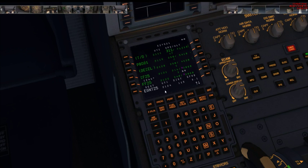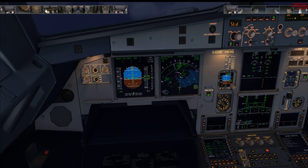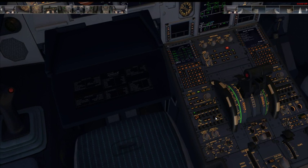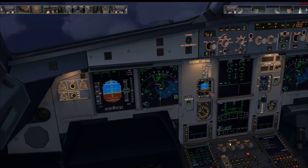EGNT touchdown is 21:24. Present time is, so we've got 20 minutes to landing. So cabin crew, PA. Cabin crew, 20 minutes landing. Thank you. That's given the cabin crew their 20 minute warning.